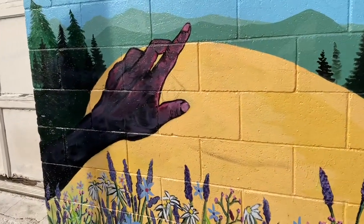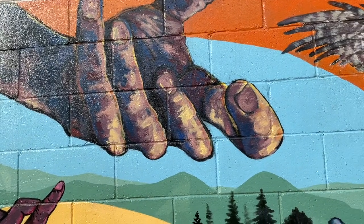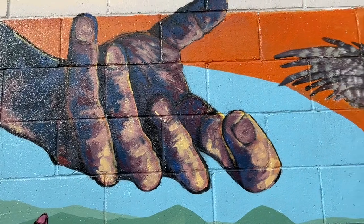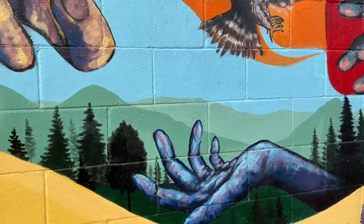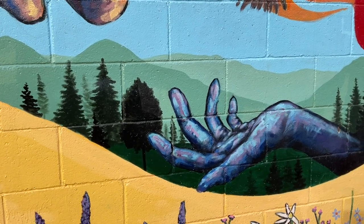And they're all kind of reaching in. One of the things that we had to think about with this mural is making sure the hands weren't doing anything that could be construed as like a gang sign. So hopefully we did a good job of that. But thanks for visiting the hands mural and all the art today.